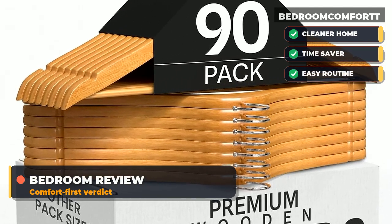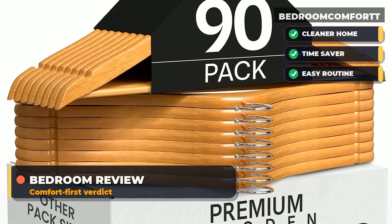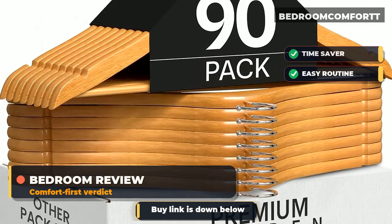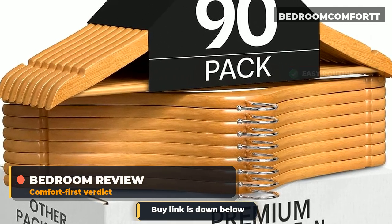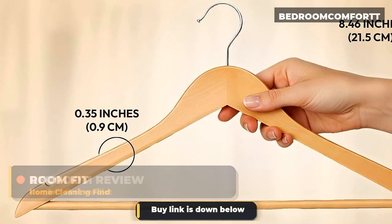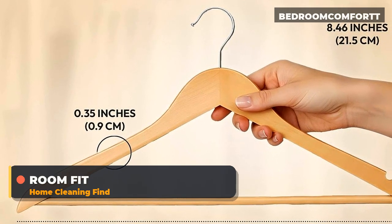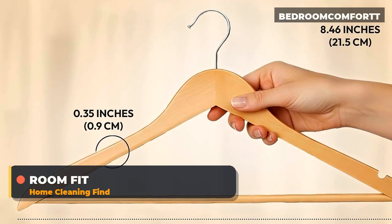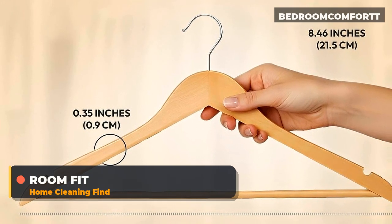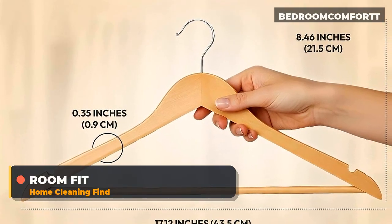Are you tired of flimsy hangers that can't hold your heavy jackets and suits? Look no further than the Utopia home wooden hangers, specifically designed to keep your clothes organized and wrinkle-free. These slim suit hangers are made from solid wood, giving them a sturdy texture that can hold even the heaviest garments without bending. The contoured shoulders distribute weight evenly, preventing shoulder marks or sagging, and the smooth finish protects fabrics from snags, giving your clothes a soft feel.